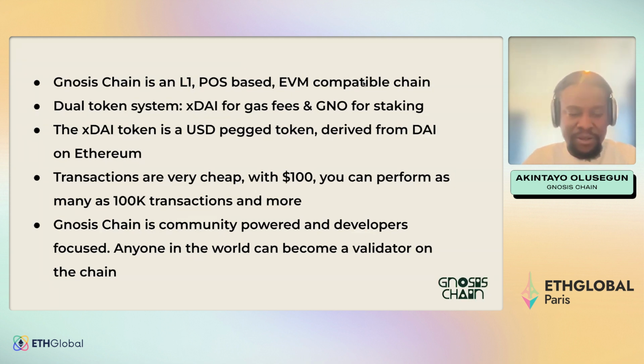Gnosis chain itself is community powered and developer focused, and anyone in the world can become a validator on the chain, and it is very easy to do.